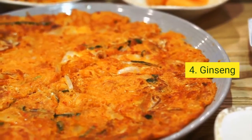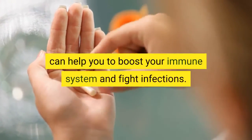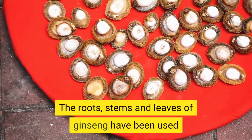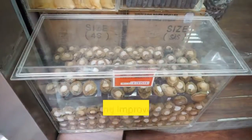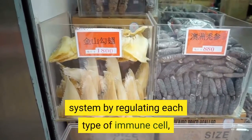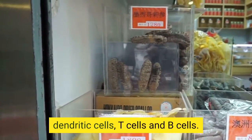4. Ginseng. The ginseng plant, belonging to the Panax genus, can help you to boost your immune system and fight infections. The roots, stems and leaves of ginseng have been used for maintaining immune homeostasis and enhancing resistance to illness or infection. Ginseng improves the performance of your immune system by regulating each type of immune cell, including macrophages, natural killer cells, dendritic cells, T cells and B cells.